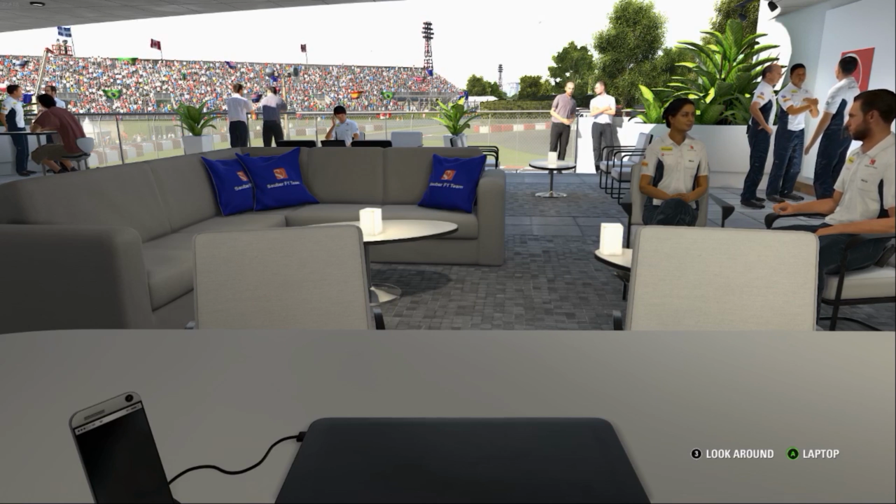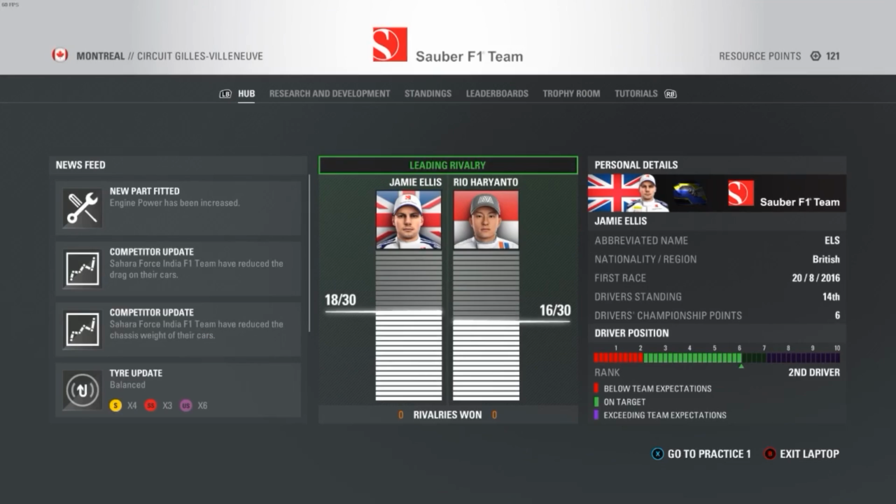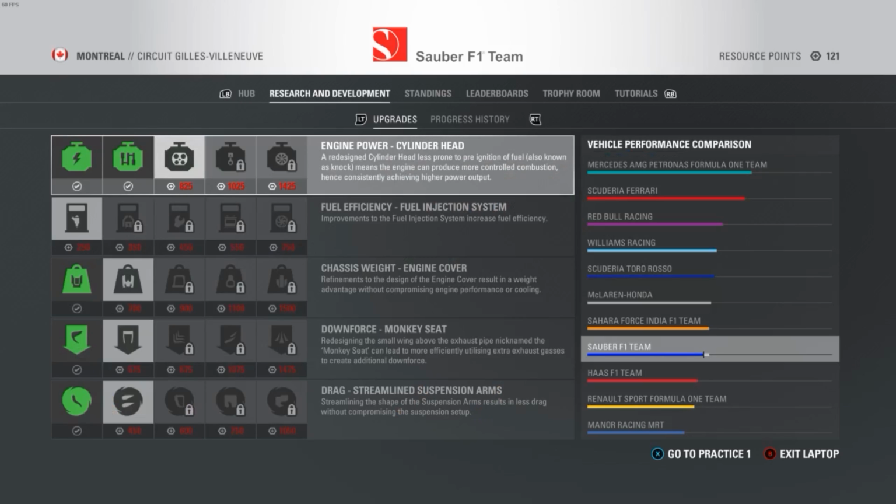Welcome back, everybody, to the Sauber career mode. Sort of a pretty awful race last time out in Monaco. It was good fun while it lasted, but obviously it ended very prematurely thanks to that beautiful safety car rage which we had. So we have that new crankshaft that's going to basically keep us ahead of Haas and Renault, it seems like.